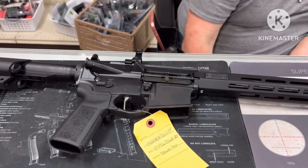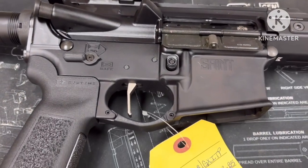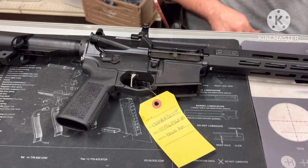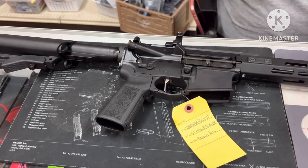You have a nickel boron coated single stage flat trigger, and we'll look at that in a moment. But you also have the fire control group on the inside. The components are also nickel boron coated for a kind of lubricity to keep the grit out of the trigger. You have QD mounts.